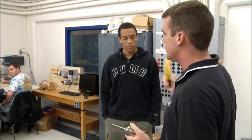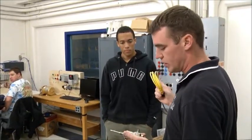Engineering technology, we actually get to design and build it and see how it does if we have to make modifications. So it's a more hands-on engineering than just straight up engineering. You're going to wire up this cable. It's going to be an analog channel, so I'll go through that in a second.